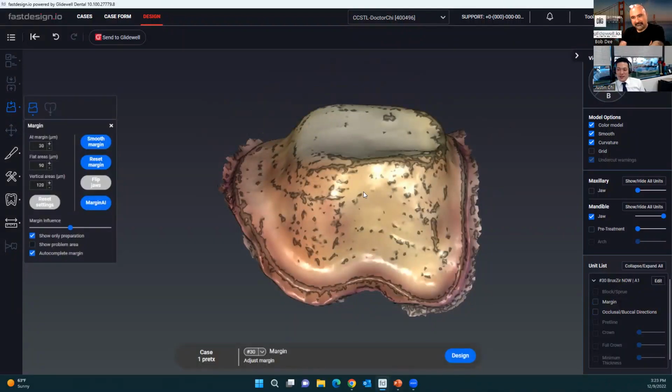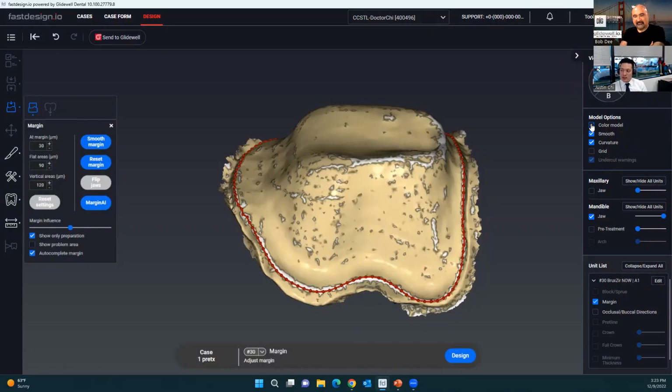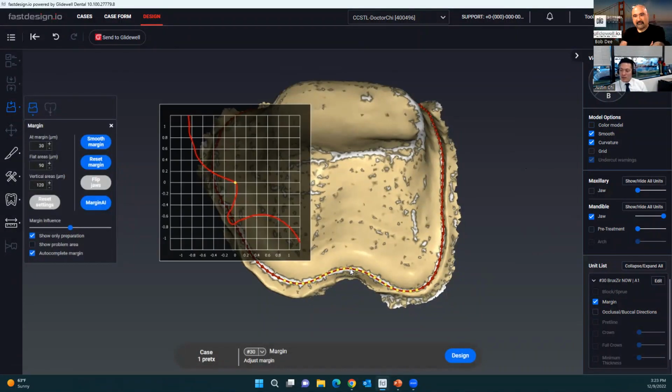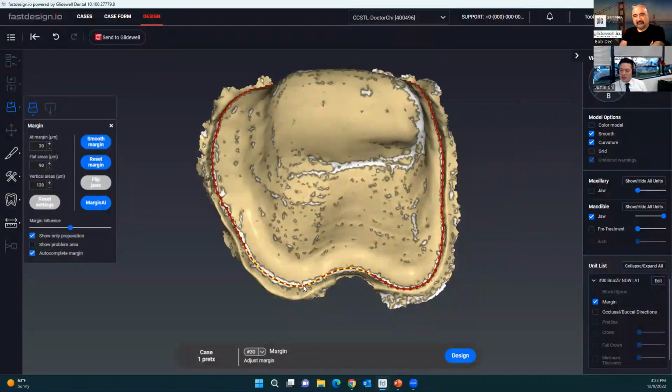Most definitely. I'm glad you brought that up. There are several additional visual aids, such as show only prep, making a die, and the curvature function. What that does is highlight edges on the tooth, and you can even turn the color off. I like to use the color or the stone model with the curvature function. I find it provides an even nicer contrast on the finish line, so you can better visualize and position your margin.